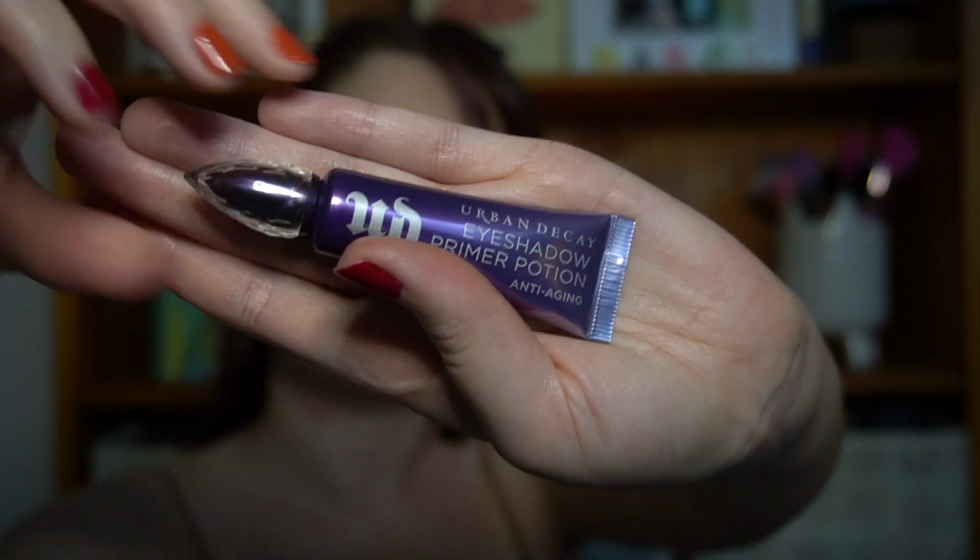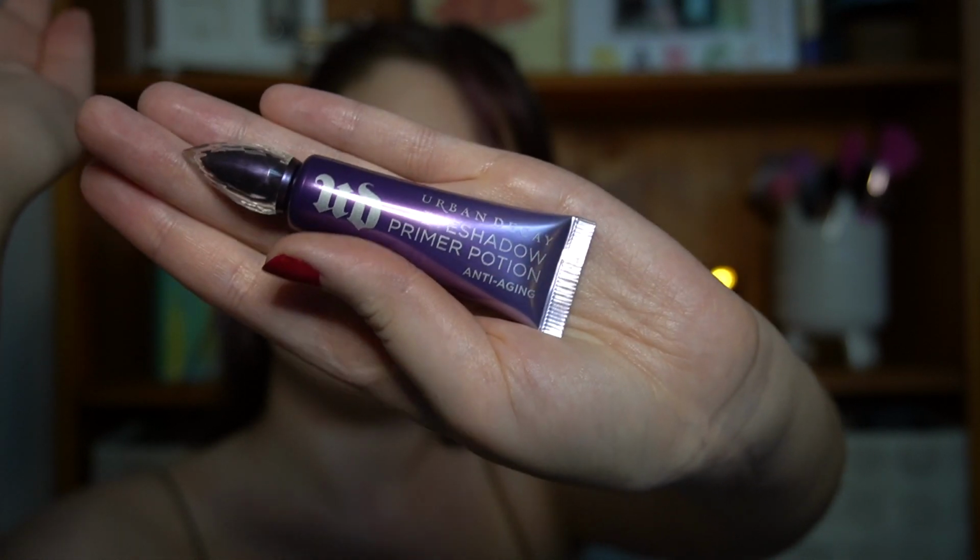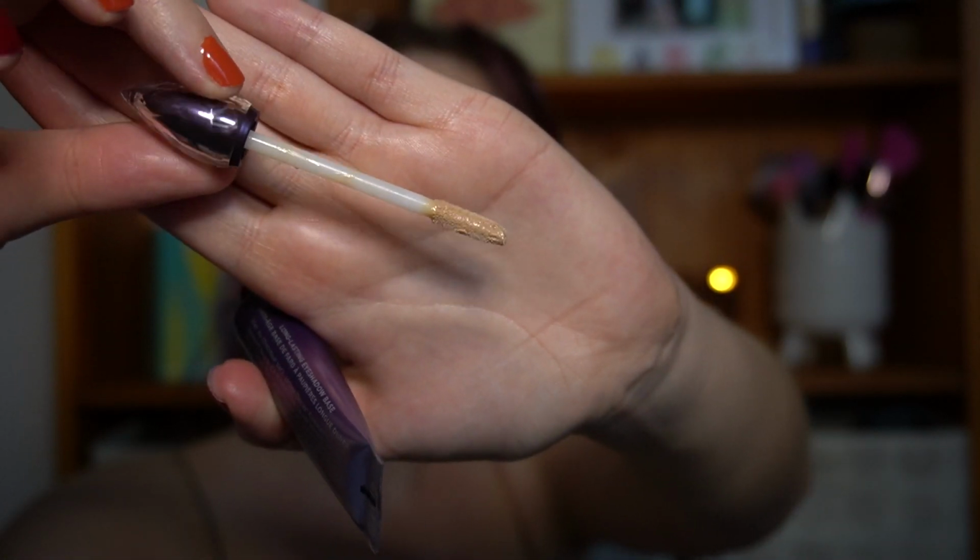But anyway, the next product I got was another product that I didn't purchase from Sephora. It is the only other product that I didn't purchase from Sephora, to be honest with you. It is the Urban Decay Eyeshadow Primer Potion in the anti-aging formula. So this is the one that I just bought the other day, actually, because my Eden Primer Potion was starting to smell a bit funny because I've had it open for like 3 years when you're only supposed to have them open for 6 months.